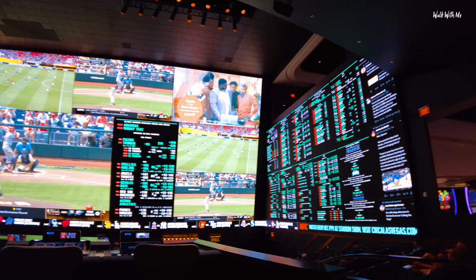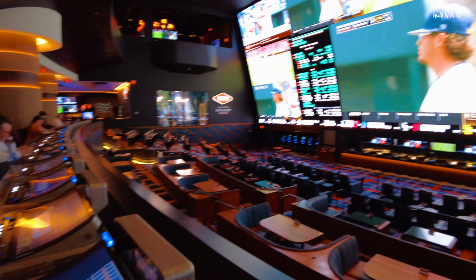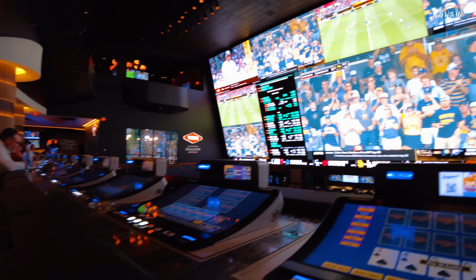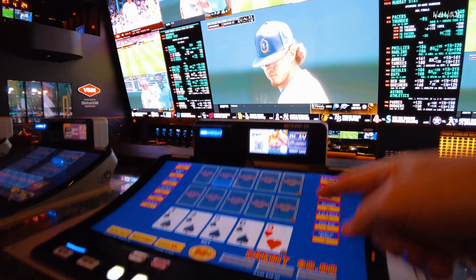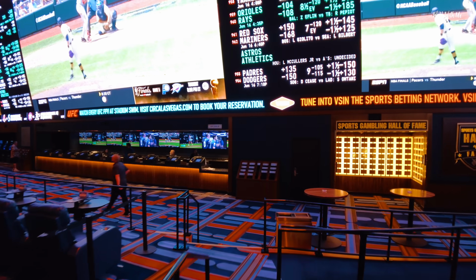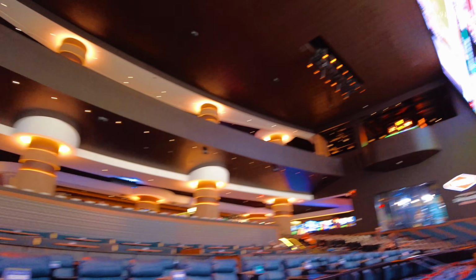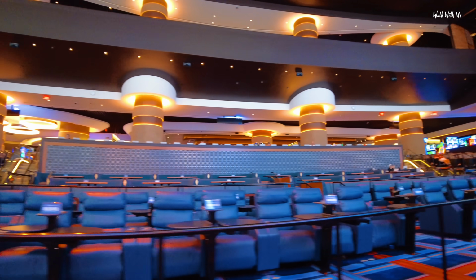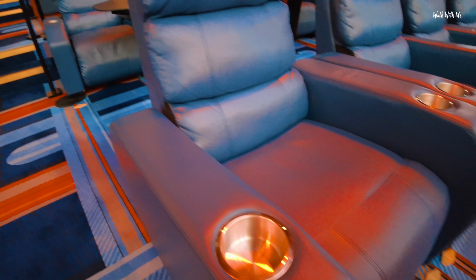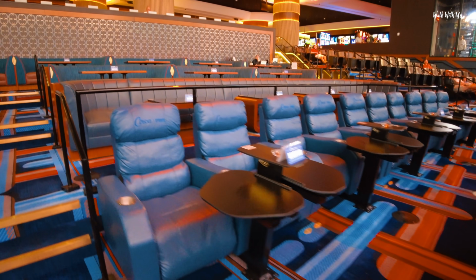Look at the size of this place. This is huge. It is more like a layout for a cinema with all the leather seats. And even up here, while you're having a drink and watching sport, you can gamble whilst gambling, watching gambling. This is crazy. 24 hours a day, sports from all over the world, and it feels like a cinema setup. You have to pay for these, but look at the seats that you can get, like cinema seats with table service. Wow, it's really nice.